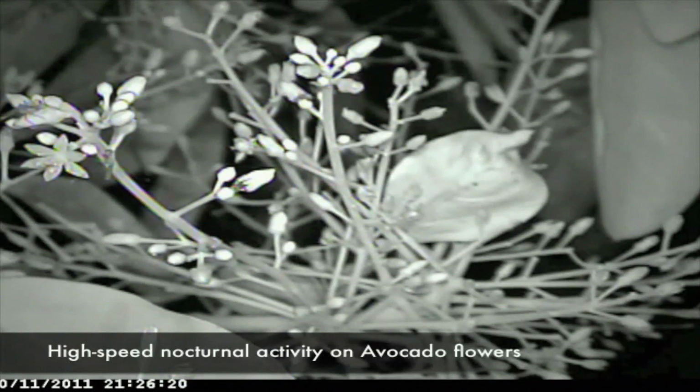I think the first question we have to answer is whether there is sufficient fruit set that can occur in those nighttime conditions to make it worthwhile pursuing a nighttime pollinator. But I think what we do know is that a pollinator that's active in the early morning and the late afternoon and evening is definitely something that would benefit avocado pollination.